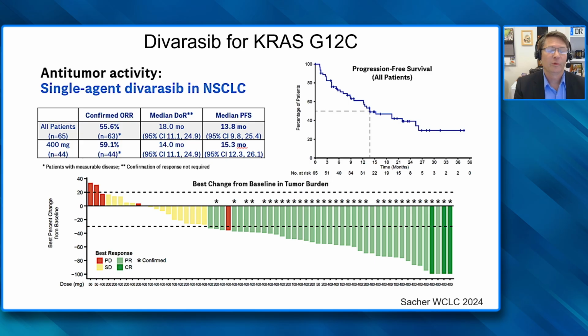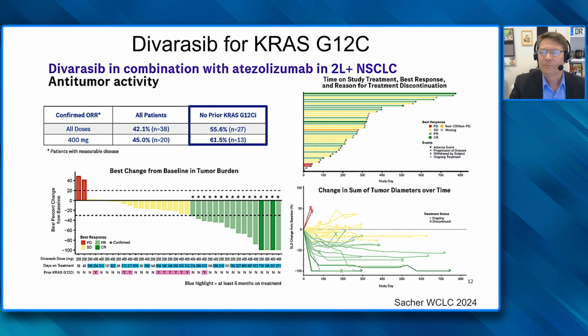Question, though, is without a lot of activity, can we combine them with other drugs in the first-line setting? Divarasib is another KRAS G12C inhibitor, but came later into emergence with a progression-free survival by itself in all patients of 13 to 18 months. Numerically looks pretty good. Response rates 55 to 59%. But can it be combined with immunotherapy?